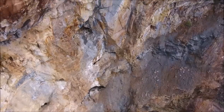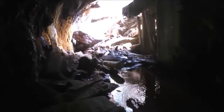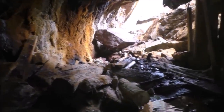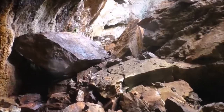And the problem, this is really steep and it's really loose and it's actually overhanging, so really challenging to get in there. Yeah, you're looking from the top of the pit, you're thinking, well, there's no way to get down there, really, unless you take a rope and go down hundreds of feet of vertical walls. But we found a way to get into the bottom of the mine.